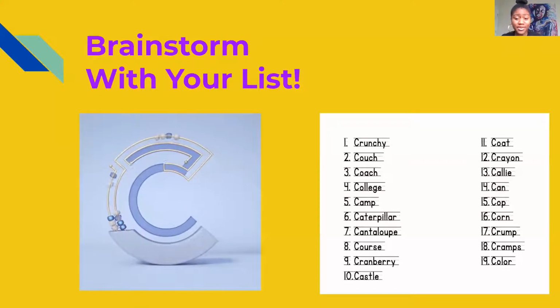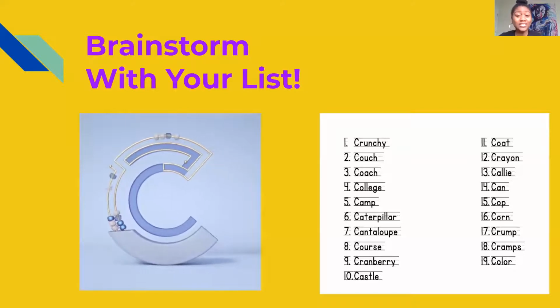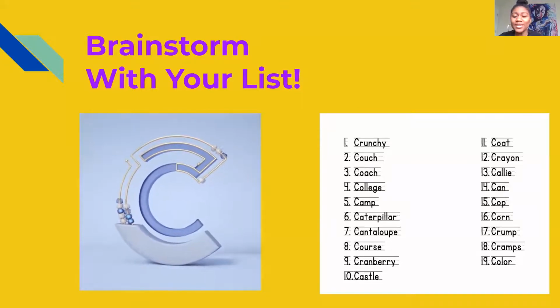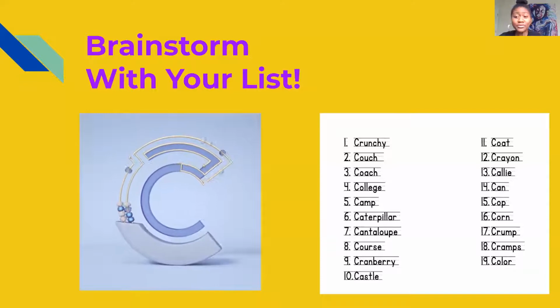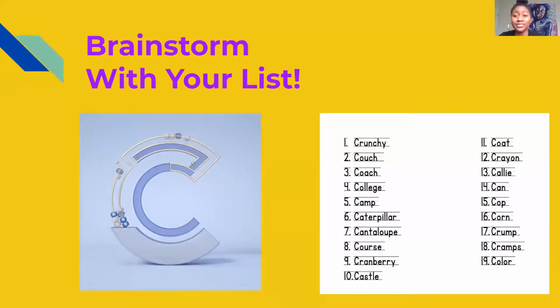Cranberry. Maybe someone in my story likes cranberries. I don't really like cranberries. Castle. Oh, maybe my main character can live in a castle. And maybe my main character has a coat that they like. Maybe they have crayons that they use a lot. Maybe my main character's name is Callie. I know we have a friend named Callie in Miss Cheshire's class.